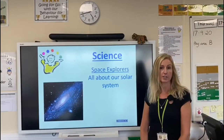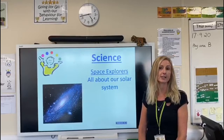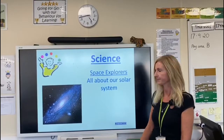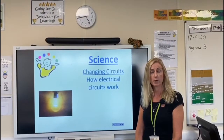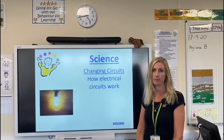And another of our science topics is space explorers. So if you're interested in planets and the solar system, that is one that you will find really exciting. Changing circuits is a new topic for Year 6 this year, so we'll be doing lots of practical work on how electrical circuits are formed.